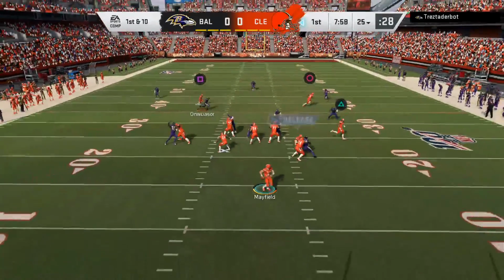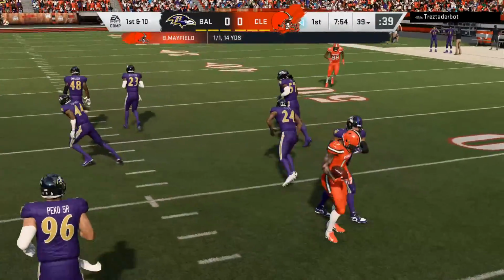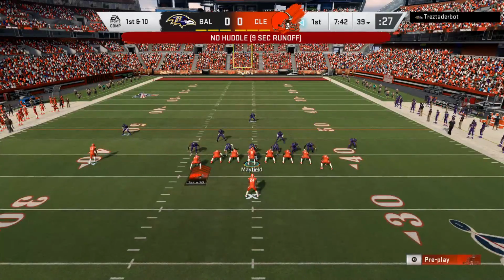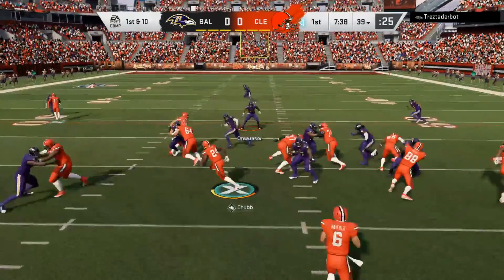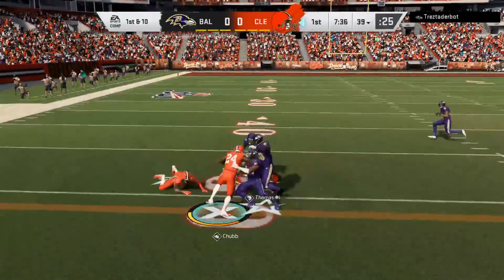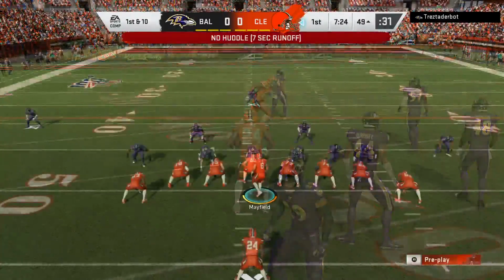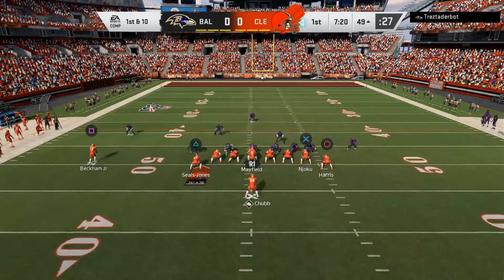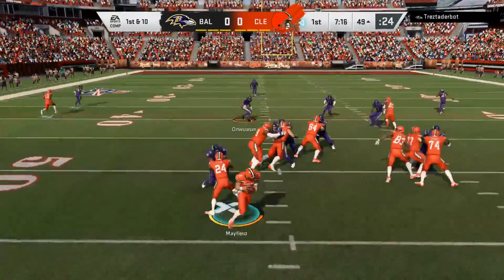Play fake. Mayfield. He's got the hook up to Odell Beckham. 14 yards there on the first play from scrimmage. So from the 39 now, they'll come up on a 1st and 10. First carry for Nick Chubb. And he'll be taken down, but not before he works it past the 50. That'll move the sticks for the Browns, a gain of 12. Back-to-back good plays have them on the move on 1st down.